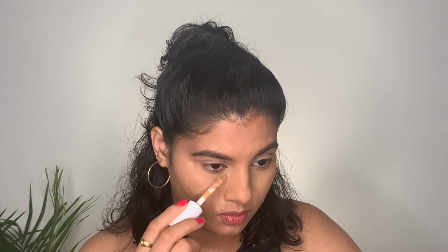One is here. And I also want to show you how I can layer if you want more coverage. I'm gonna apply a little bit more to the inner corner here. There is little to no product on this. Now I will use the sponge because I really like how this sponge blends with this product. So I'm going to tap it just there so that the product gets deposited in that area specifically and not move around much.